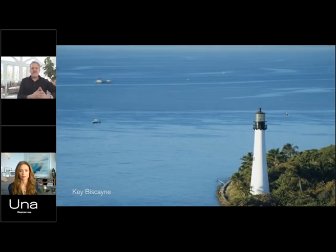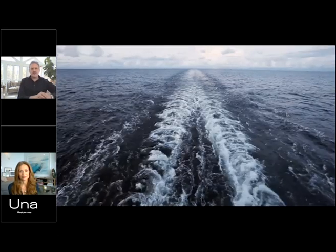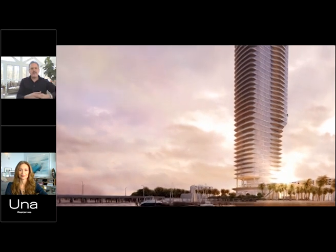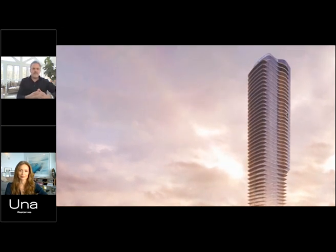As far as myself, I came from a high-end residential design firm prior to ASGG. So I enjoy the experience of working on residential projects. I think they're fulfilling. I think they carry great narratives, so I bring that expertise, or that knowledge, I should say, over to ASGG. And that's one of the reasons why I really enjoy what we're doing at Una.